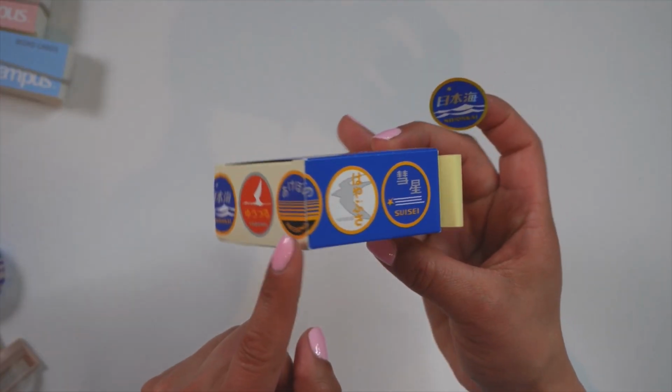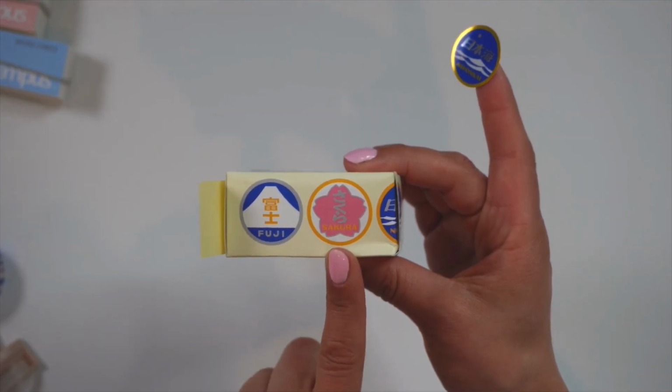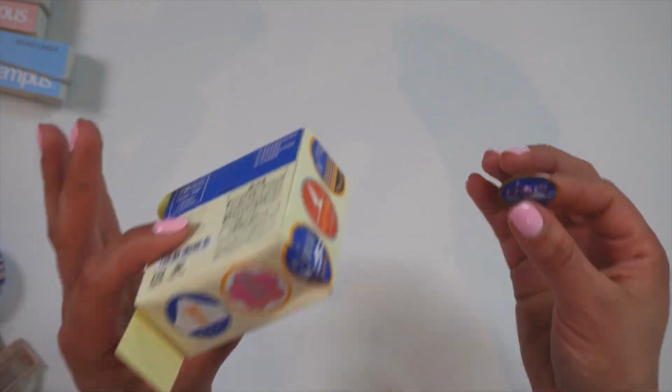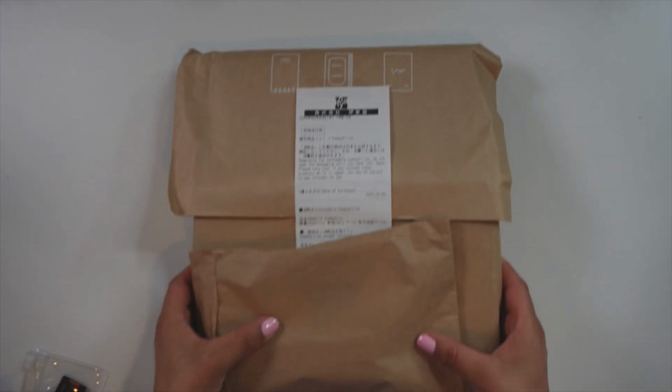And there are a few different sticker patterns, and I bought this whole box for this seal. I am obsessed with cherry blossoms. It's one of the reasons why I went to Japan during this time of year. So I am hoping to get quite a few of these Sakura stickers so that I can use in my scrapbook.